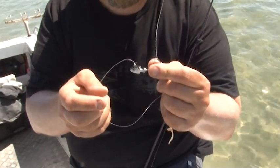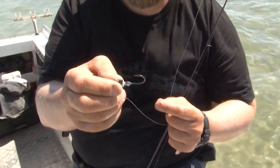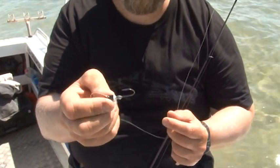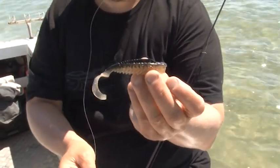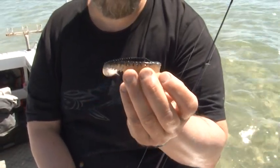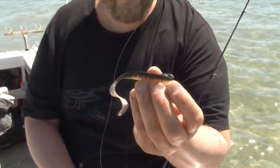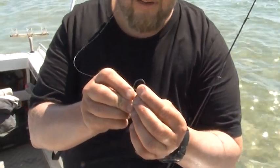Alright, so that's a squidgy fish head. Very fine gauge hook, looks like a 3/0, something like that. And this is a Gary Glitter wriggle tail squidgy, 140mm. That's what we use for snapper. It's quite a big lure, but I don't think the flathead are going to mind.